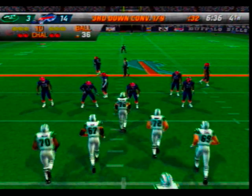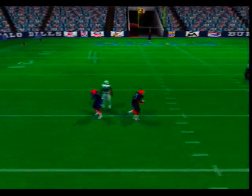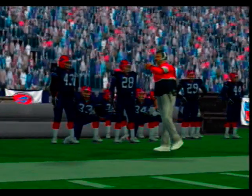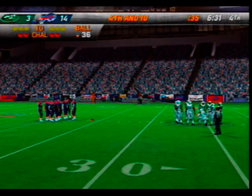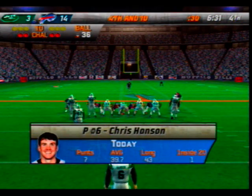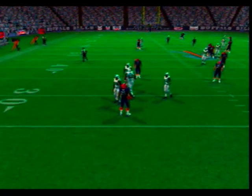Third and 10. Ball on the 36-yard line. The Bills come out in a nickel pack with the throw. Ooh, nearly picked off. The defender got in between the ball and the receiver again. The punter's in again for the 8th time. He's waving for the fair catch. Fair catch made at the 26-yard line.